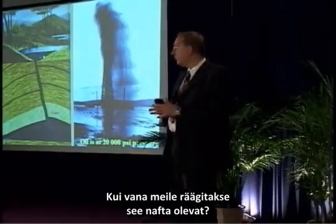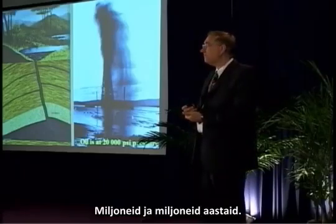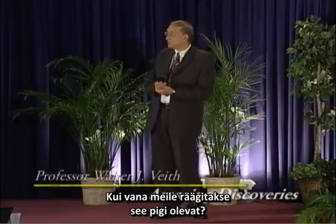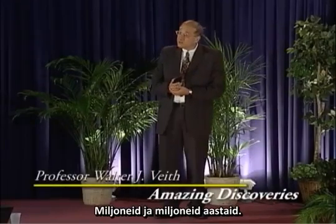How old am I told this oil is? Millions and millions of years old. How old am I told this tar is? Millions and millions and millions of years old.